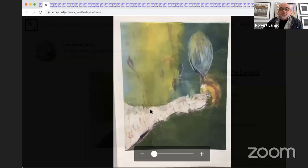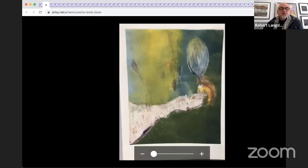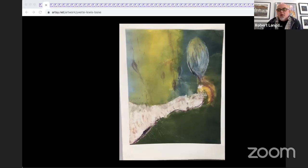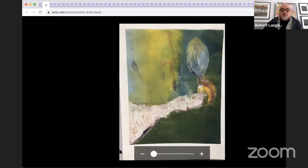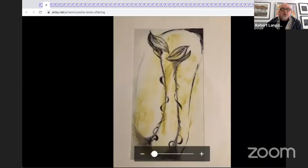A couple more abstract pieces. Abstract-ish. This is called Bone by Yvette Lewis. It's a monotype, 16 by 20, created in 2019. And then there's another piece by Yvette as well called Offering, also a monotype, 12 by 20.